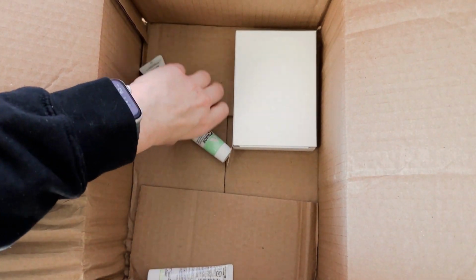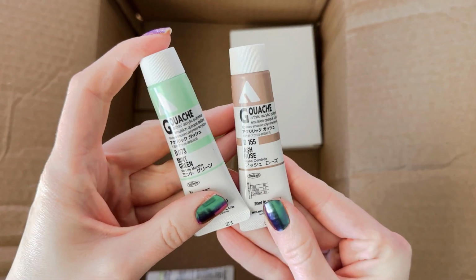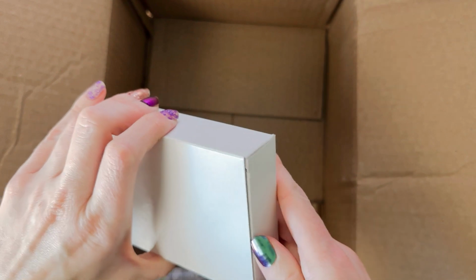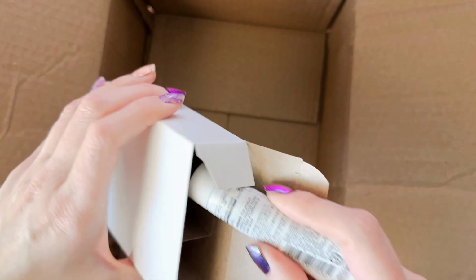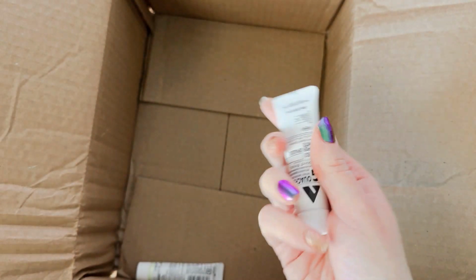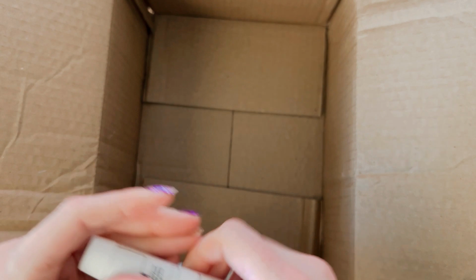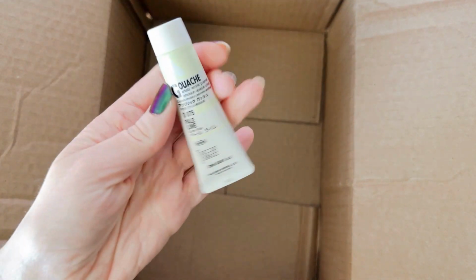I love how these colors dry down to this beautiful matte finish. They're very smooth when they dry, and the color that you see in the tube is the color that you get on the page when it's dry, which is amazing because I have a hard time when the color changes as it dries and it doesn't turn out exactly the way I had envisioned it. But with these, you get exactly what you see, which is perfect.